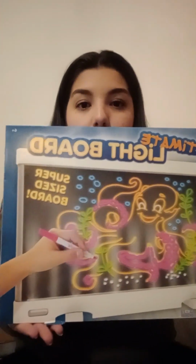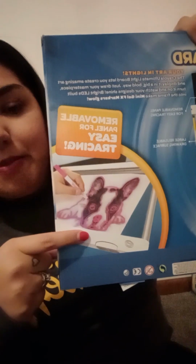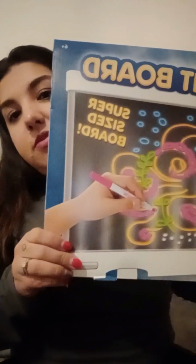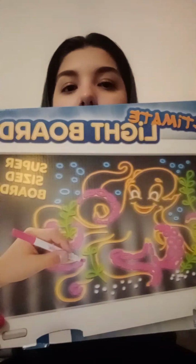Next is I picked him up this light board. So basically, it's like a board and it lights up and then you're able to trace the picture, from what I'm kind of getting from it. So I thought this would be a good continuation of that art set thing. So yeah, I got this at Target. So an ultimate light board there.